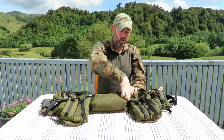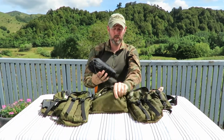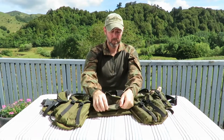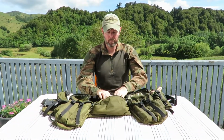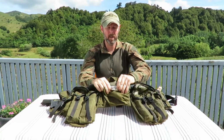The utility pouch at the back will hold a poncho. There's a little bit of space left over, but not a whole lot. This particular example has been waterproofed. All the kit's been waterproofed, but as you can see, the lining is coming out. And here we have the label for Backpacker.